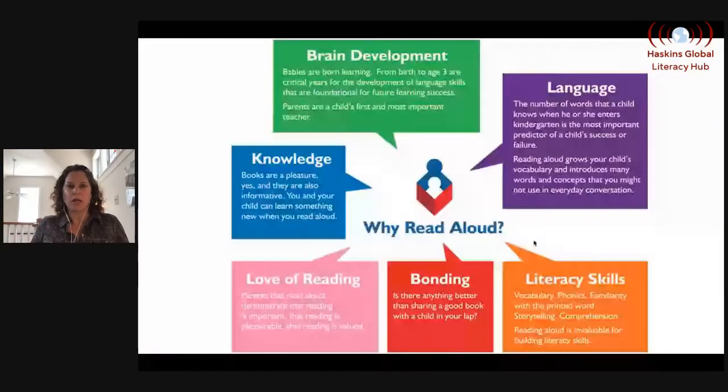So let's start by exploring a little bit of the rationale and the reasons behind read alouds. I could spend an entire webinar just talking about all of the academic, cognitive, socio-emotional benefits of reading aloud. So I'll just share a brief background about the reasons to read aloud, starting with the language facilitation that occurs through a read aloud.